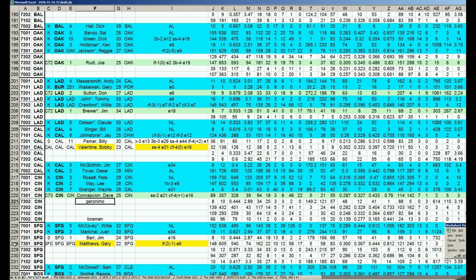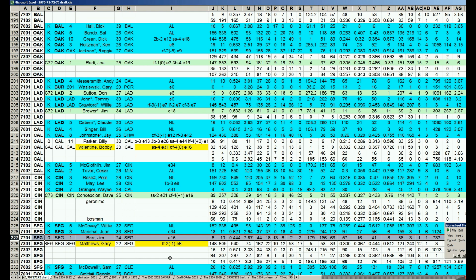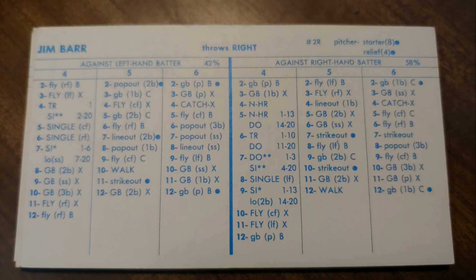they had Gary Matthews in the last round with the 73 card. In 72, they had their choice of Ed Goodson and Gary Maddox, Randy Moffett, but they found Jim Barr with a 2.87 ERA and a 1.15 WHIP to go along with McCovey, Marichal, Gary Matthews, and Sam McDowell. I think the Giants got this division.